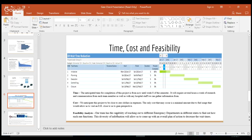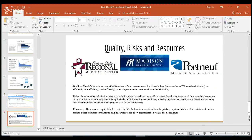The diversity of this information will allow us to come up with an overall plan of action to hopefully decrease wait times. These are just a few of the hospitals that we would like to get in touch with. They're all in the same state, but they're in different areas and different populated areas. So it'll be interesting to see how they do things similarly and how they do things differently. For the quality, we feel like the success of this project is going to be by using those 3 to 4 steps that we've talked about before and seeing if they would be able to realistically improve the current time in their facility.